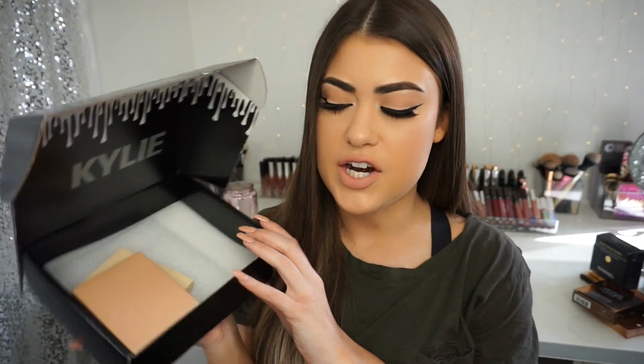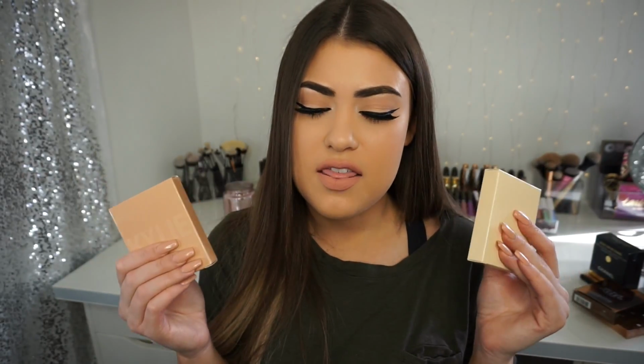Alright, so moving on to Kylie Cosmetics, I picked up 2 of the highlighters. And I was worried because I've seen on Twitter that some people are receiving their highlighters and the actual pan of the product is not in there. So I opened these over on my Snapchat because I needed to show my Snapchat fam, because if these things were broken, oh my god, I don't even know what I would have done. Or not broken, empty. Trauma. They're both perfectly fine, thank goodness.